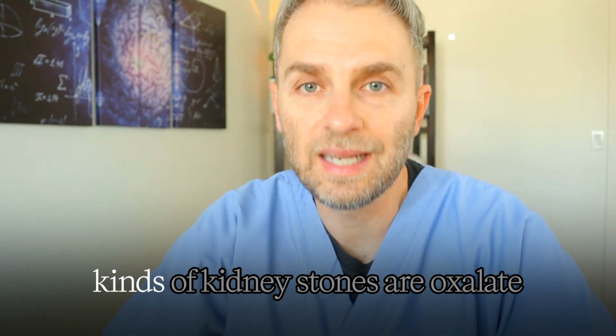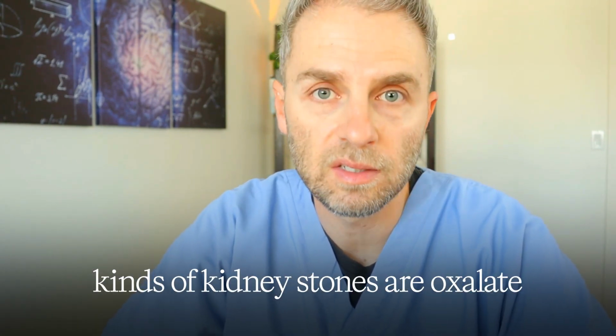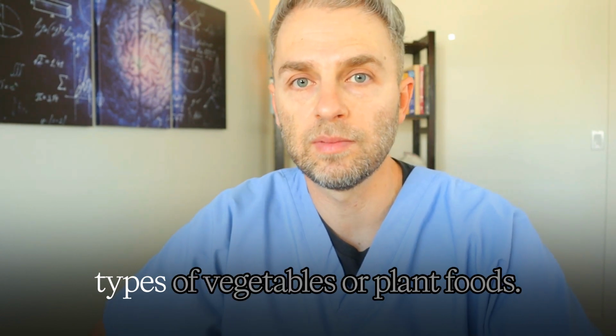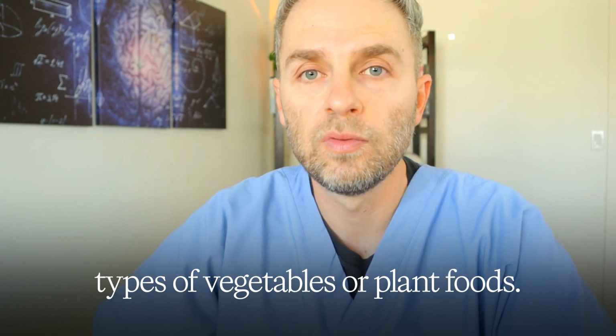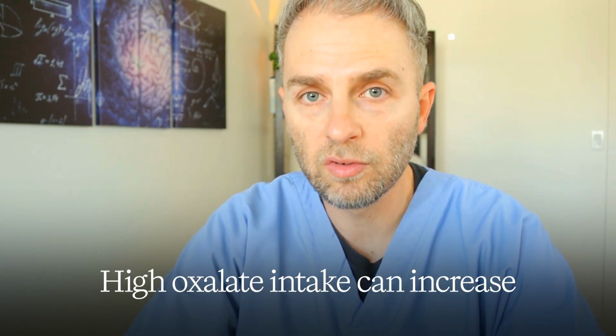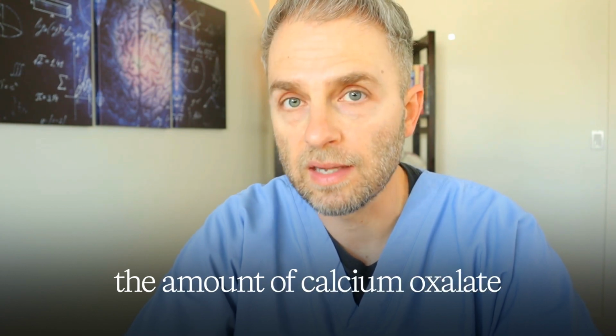So one of the most common kinds of kidney stones are oxalate-based. And oxalates are naturally occurring compounds in many types of vegetables or plant foods. And in susceptible individuals, high oxalate intake can increase the amount of calcium oxalate stones that are being formed. High oxalate foods are often things that grow underground, like beets and rhubarb and spinach, and nuts as well have a lot of oxalates in them.